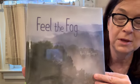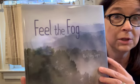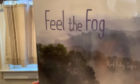There are all kinds of really neat facts at the end of this, but they're kind of long, so I don't want to read all of them to you. But I thought you'd enjoy that book. I liked that it was kind of a poem and kind of nonfiction at the same time, with some information. And this author has other wonderful books that I think you would really enjoy. So please do check it out and read some more facts about fog.